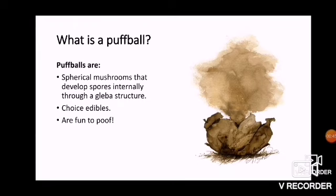We'll answer the question first and foremost here, what is a puffball? So puffballs are very closely related to the common button mushrooms that you buy from the store, the Agaricus genus. And unlike those mushrooms, they do not have gills. They produce their spores internally. They have almost like a skin-like layer that covers them, and they're usually spherical.